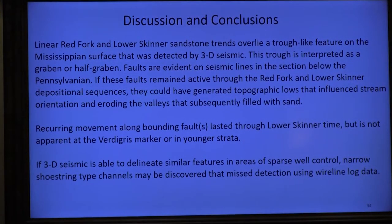And this is the takeaway. If 3D seismic can delineate these types of features, and maybe in this case the control of some of these narrow channels, we know that 3D seismic can image valleys. It's been a very successful technique to prospect for oil and gas, just imaging the valleys themselves. But if you have sandstone accumulations in the valleys that maybe are too thin to image, but you can discern or detect something on the surface below that might be contributing to the distribution of those valleys, then you've gained another tool, another bit of evidence to prospect with.